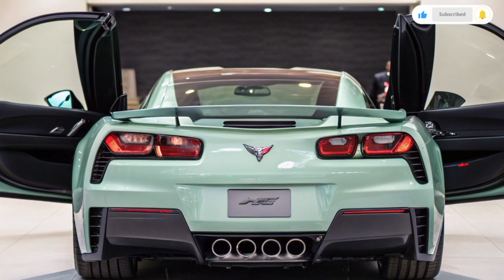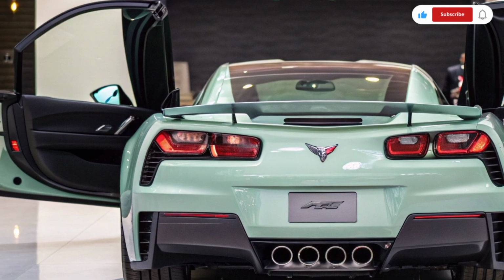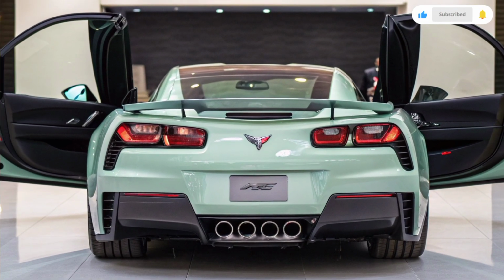The rear diffuser enhances aerodynamics, while the LED taillights retain the signature Corvette style with a modern, aggressive twist. Every element at the rear is functional, contributing to performance and stability.